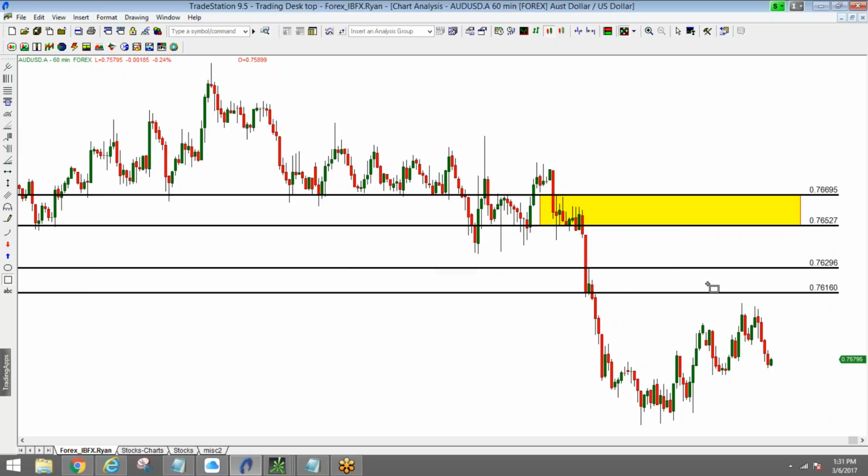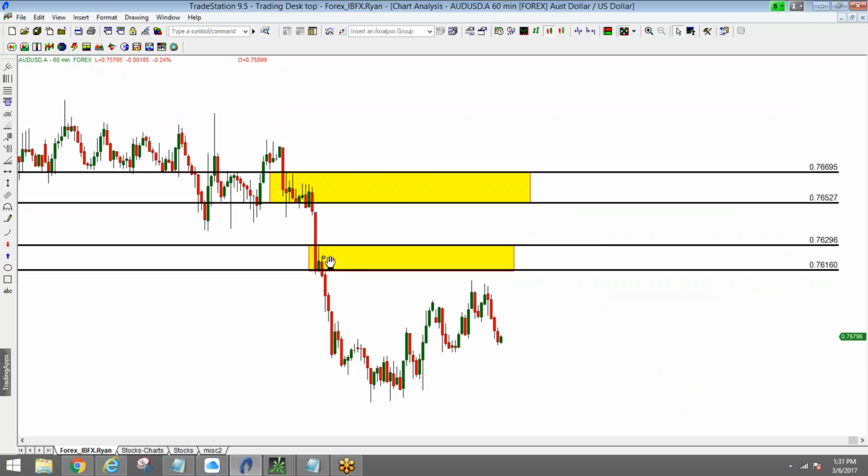All right. So these are some little areas of interest on the 1 hour. This is an okay move away. Not too far off at all. So just why the level looks a little bit better right here on the 1 hour.